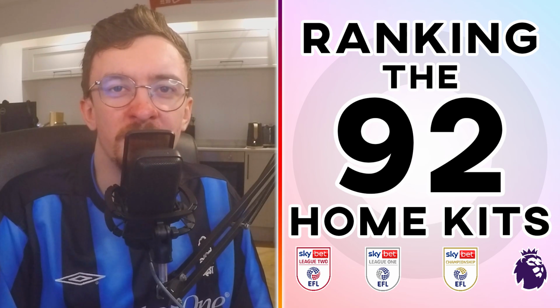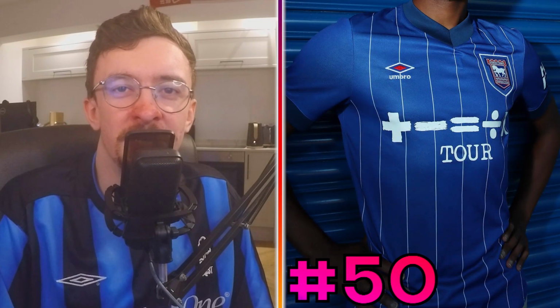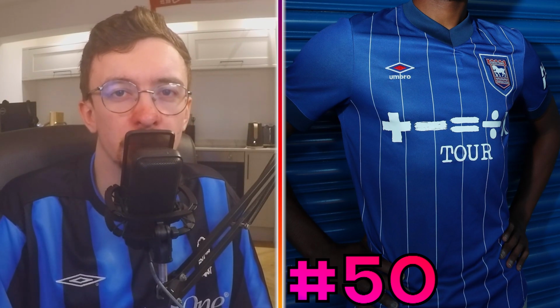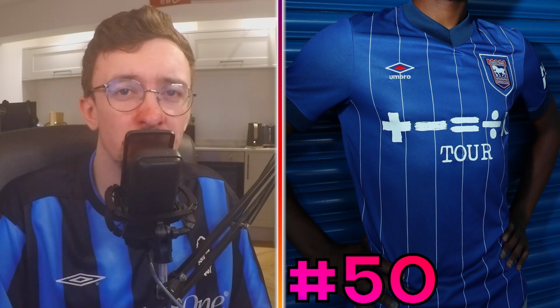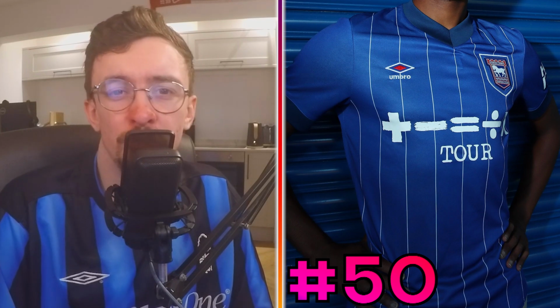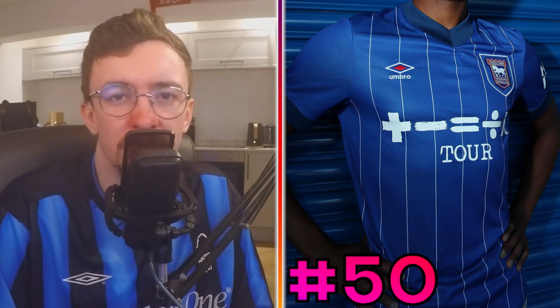And in 50th place, I've got Ipswich Town. This is Umbro's first this year, and it's an Ipswich effort. It's a blue shirt with some white pinstripes across the body of the shirt. It's the first appearance of pinstripes in nearly a decade for Ipswich, and it looks alright. It's a very decent shirt overall, but the sleeves just feel too plain. Give them a few stripes as a little treat, you know, something more than just plain blue.